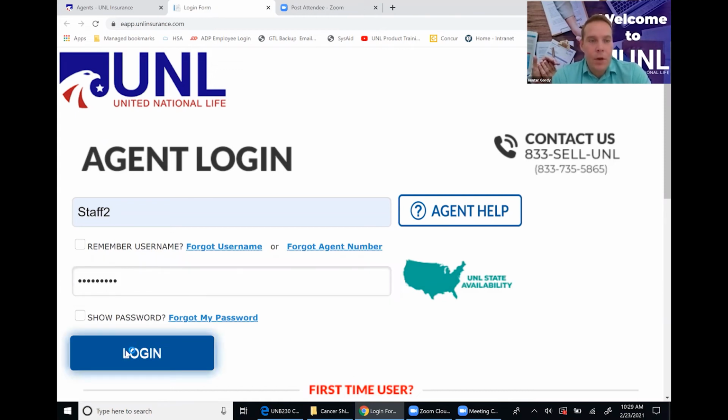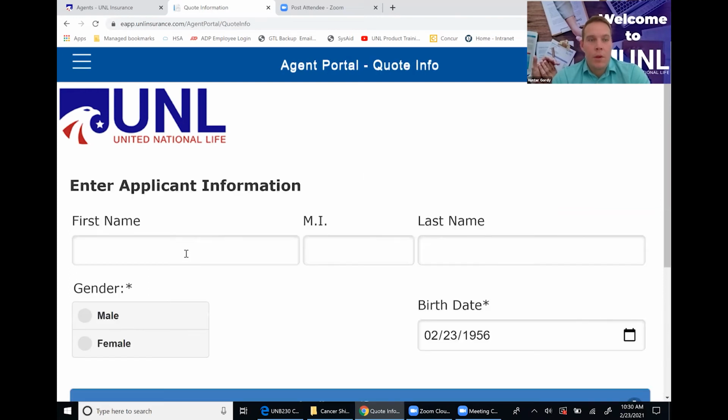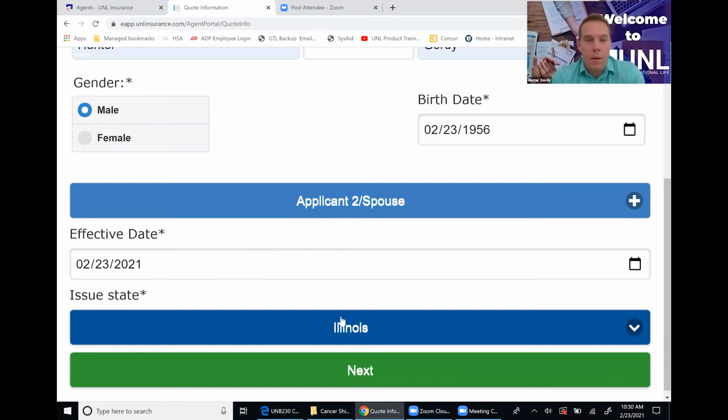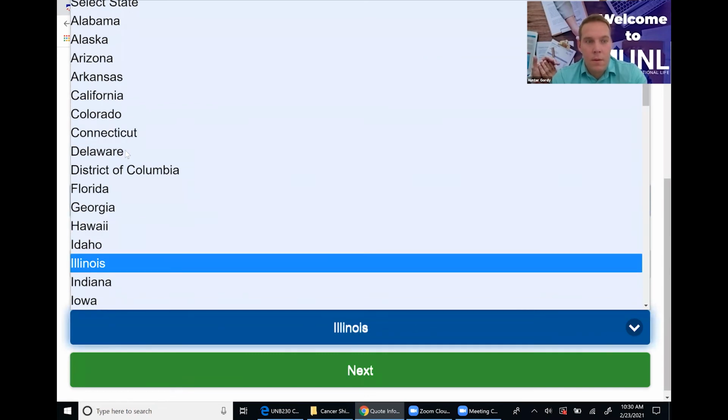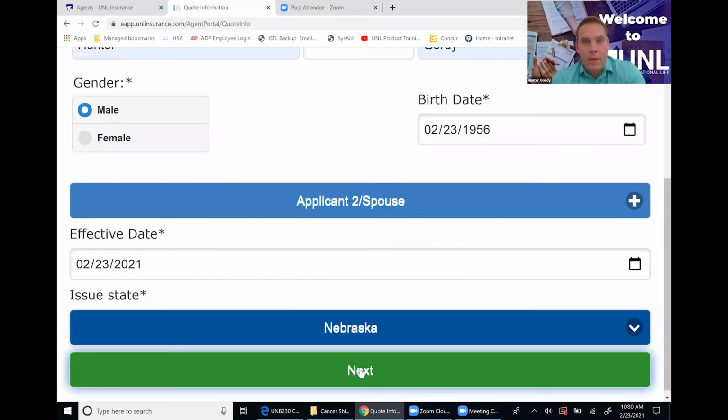So when you log in here, eventually it's going to pop up. You will have different options. You see here, quote and submit. So you click on quote and submit. You put in your applicant's name, their birthday, their state, and click next.